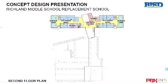And like I said, the second floor has, again, an administrative suite, and then the grade level wings that are pretty much identical. And these, as we've talked before, they will be separated. Doors will shut during the day, so those areas for safety purposes will be secure.